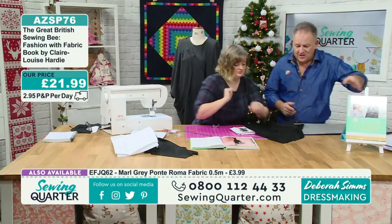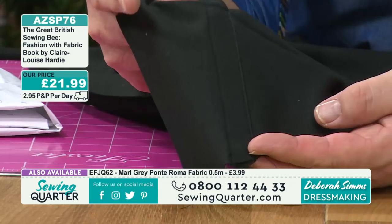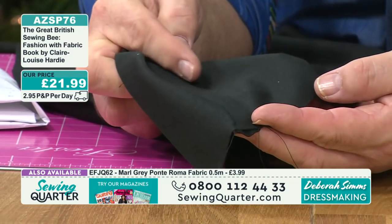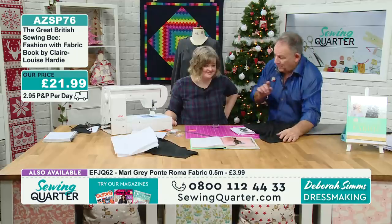There you go. Perfect. Now, I don't know how much of this you're going to be able to see on black on the camera, but look. You see the two lines of stitching there. One top stitch there, and then one from there. Brilliant.